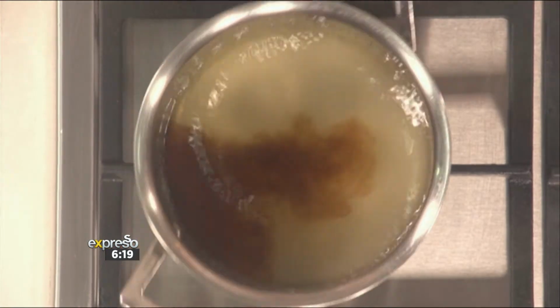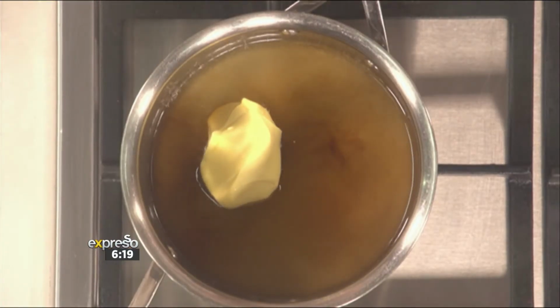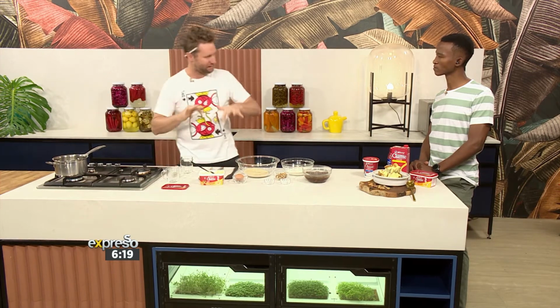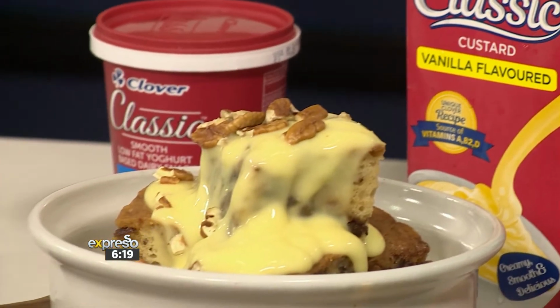So we're going to start with the sauce there. That's all our ingredients in there, the vanilla essence and everything else, and then a nice generous scoop of Clover Classic goes in there as well. So that now needs to boil and become all nice and sticky, toffee style. That's what we're going for.